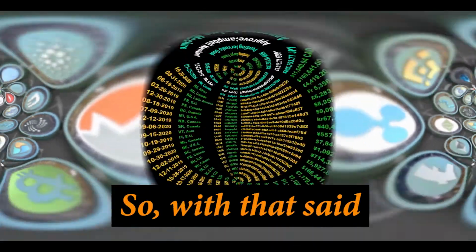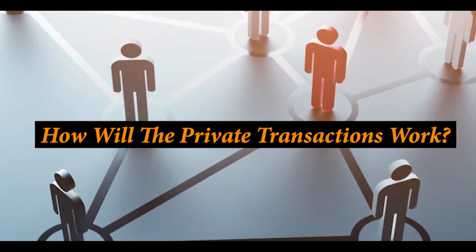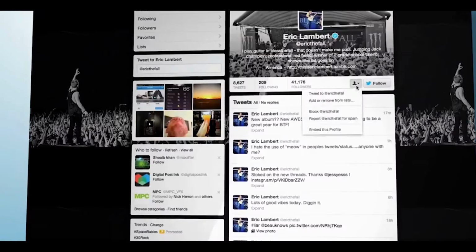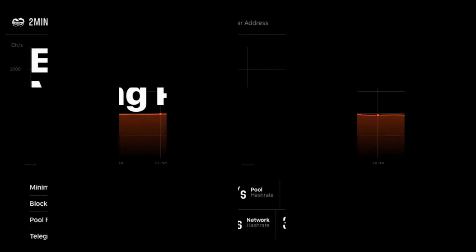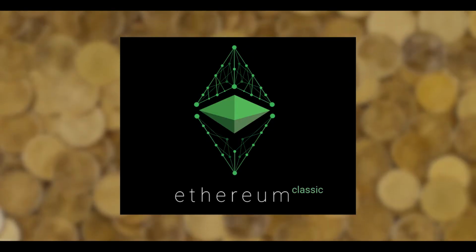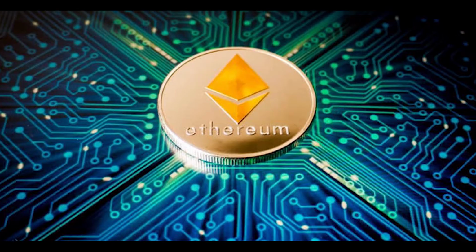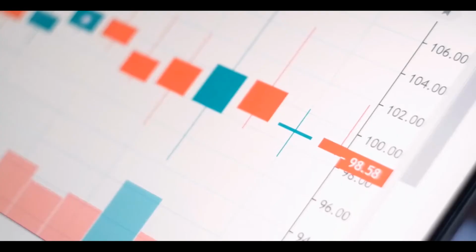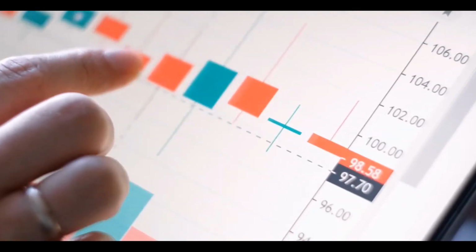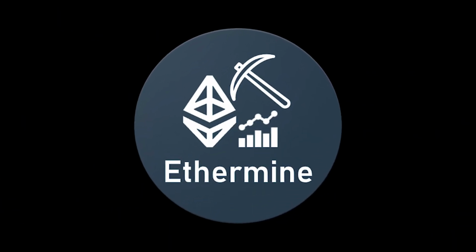So with that said, let's talk about the introduction of private transactions by Ethermine. How will the private transactions work? In a tweet posted last week, the project, which portrays itself as the most dependable mining pool for the Ethereum, Ethereum Classic, Ravencoin, Zcash, and Beam coins, announced this accomplishment. According to reports, the feature is referred to as Ethermine Private RPC Endpoint. User trades on decentralized exchanges are kept separate from the public mempool, according to Ethermine, who developed the capability.